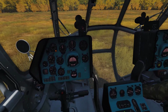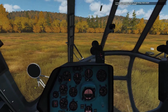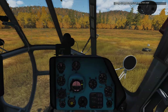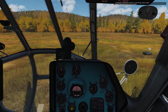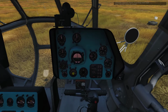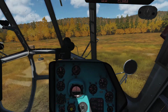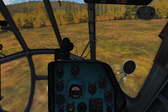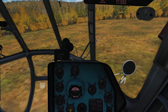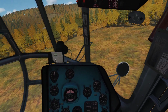Commander, passengers on board. 13 poor things. Doors closed. Roger. Taking off. Heading for sub base. Alrighty, so let's fly back. Coming up. Helicopter actually feels a bit heavy now as well. Interesting.